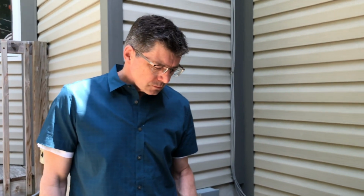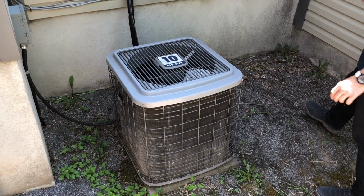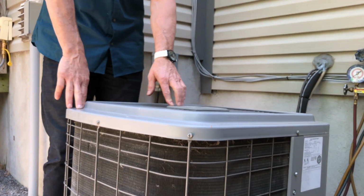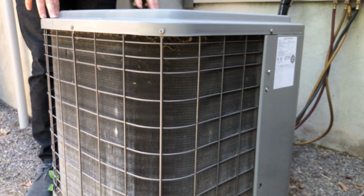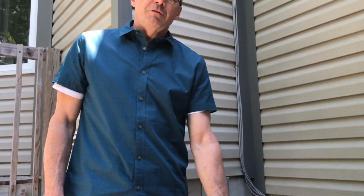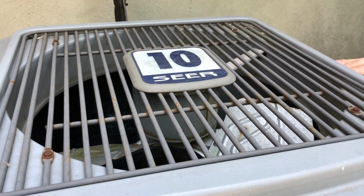We're going to talk about AC cleanings. So cleaning your air conditioner, why is it important? Well, this unit here is a 10-SEER unit. It's an 18-year-old air conditioner, 10-SEER. That's how they rate the efficiency of them. 10-SEER is not very efficient. You can't buy a 10-SEER anymore.